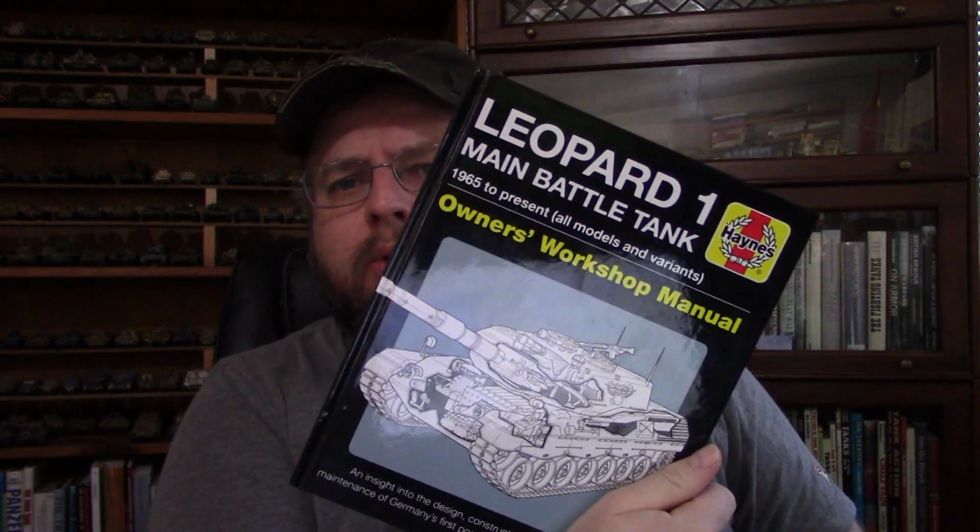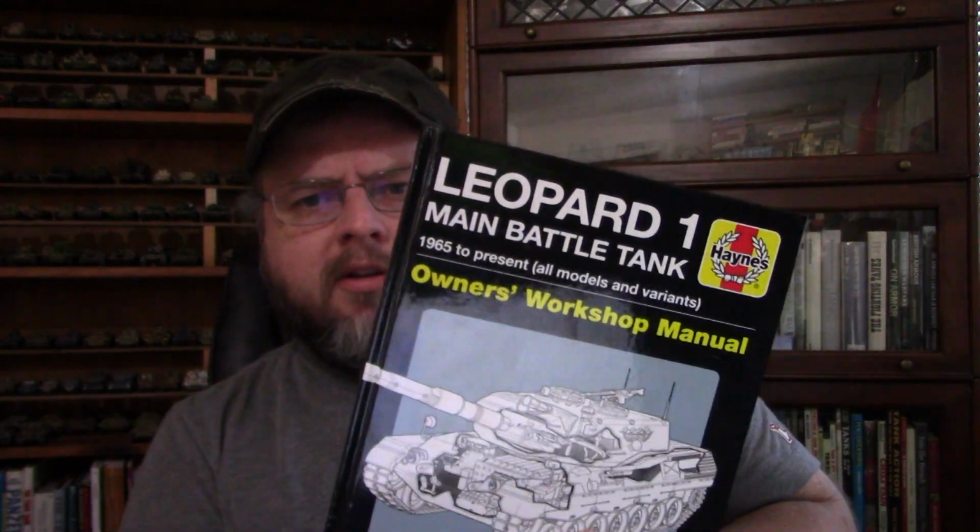And then the other one I got was Leopard 1, Main Battle Tank from the Haynes Manual series. The whole idea of the Haynes Manual on a tank is kind of a little bit of a gimmick because obviously these aren't actual repair manuals, but they're nice reference books. I enjoy them, find them usually worth picking up.